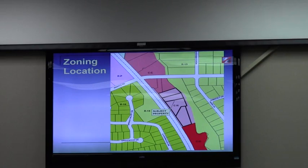This property from here southward was once a Lowndes County island in an unincorporated area. It was annexed back in 2006. It had CN zoning in the county, and it was given CN zoning upon annexation. It actually had bordered on industrial use. I vaguely recall many years ago, I think it had M1 zoning once upon a time. The uses were large commercial buildings, metal siding. The site plan in the packet shows where those buildings are.